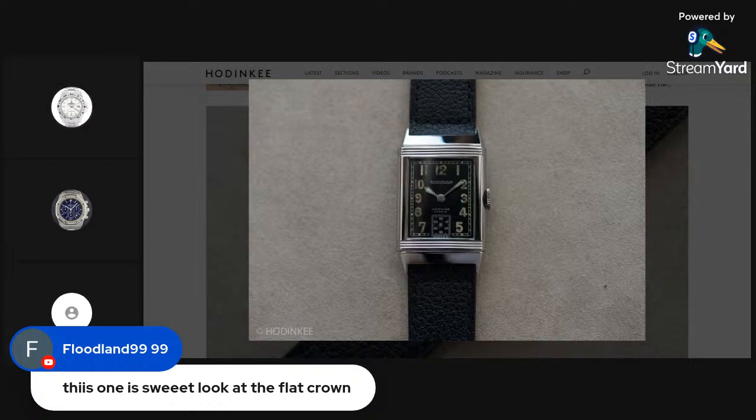It's a beautiful steel Reverso, black dial, beautiful. Yeah, I like those hands. Those hands are really cool, and then the lume. That's a great look. Yeah, and it does remind you of the black Tribute to 1931 model that they had introduced about 10 years ago.